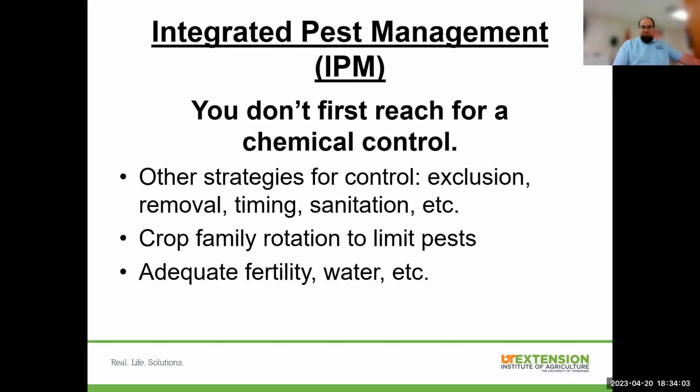Integrated pest management. We won't go in depth with integrated pest management, or IPM. If I wanted to simplify it to one slide, I'd basically say you don't first reach for a chemical control. So as a gardener, you look at other strategies first. This is everything from physical strategies like using a floating row cover to keep insects off the plants.